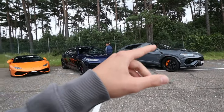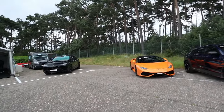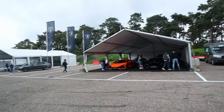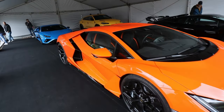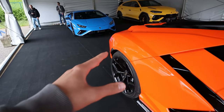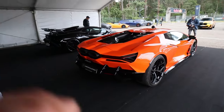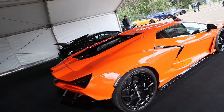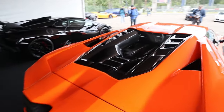We've got Lamborghini with their fleet. We've got Urus Performante, Urus and Huracan Spider within this tent here. We've got some nice company. We've got the first garage Revelto over here, the one we saw at Porsche Antwerp and did a full review on. The spaceship has made its way back over here. The 1001 horsepower new V12 of Lamborghini.